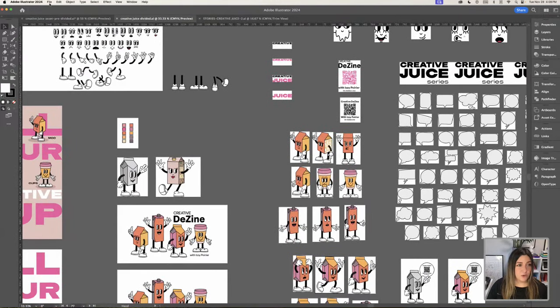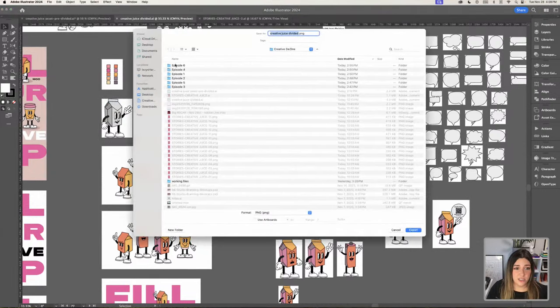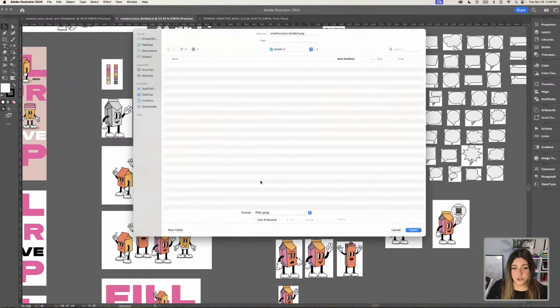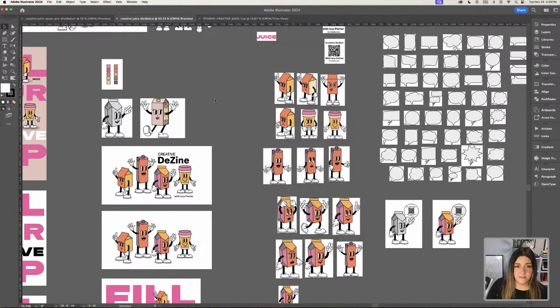But you can then go to File and go to Export. I want to have everything as PNG. I'm going to create a new folder, call it Assets 2. And I'm going to make sure that I check this here, Use Artboards, and do Export. I make sure that it's transparent because I don't want to have any white background. If you want a white background or a black, you can also click this and check this. But for what we're trying to do, I don't want that. So I'm just going to keep transparent, do OK. And then everything just like that is going to be exported.